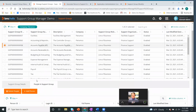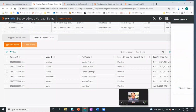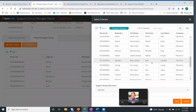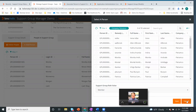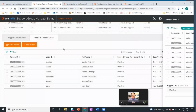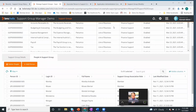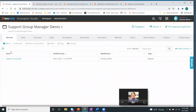So I could select people, I could delete them, I can add a person, but I didn't build that process yet. Here's the add a person. It's a blade that comes in. It shows me all the people in Petramco, so I can add someone. But right now, that doesn't work because I didn't build the process. So I'm going to build the process. I'm going to show you the difference, because again, I don't have those external records. So I'm going to go build a new process.